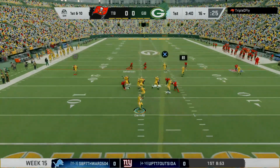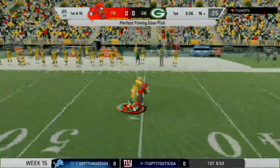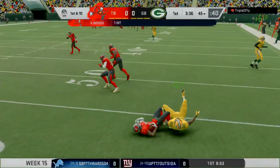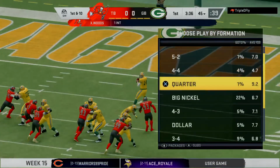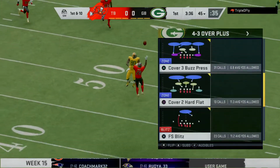80. Darnold on first down. Oh, he's going to take a shot right away. And is this intercepted? It is. It's intercepted. Xavier Woods with a pick. And his crew will take over at their own 45-yard line.